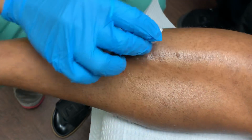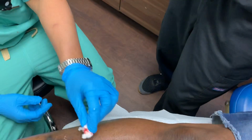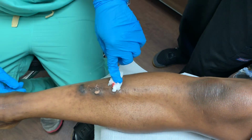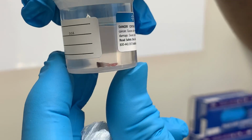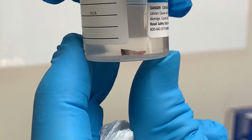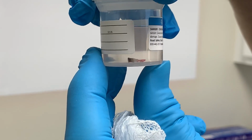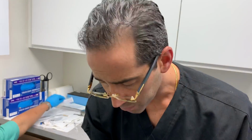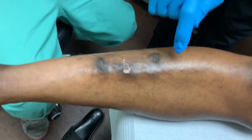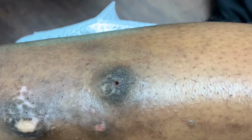Wesley, I want you to focus in here. Can we get a picture of that? As everyone can see, we have a punch biopsy. It's a 2 millimeter. They come in different sizes, 2, 3, 4, depending on the clinical presentation. As everyone can see, there is no blood. The reason why there is no blood is because we used lidocaine with epinephrine.